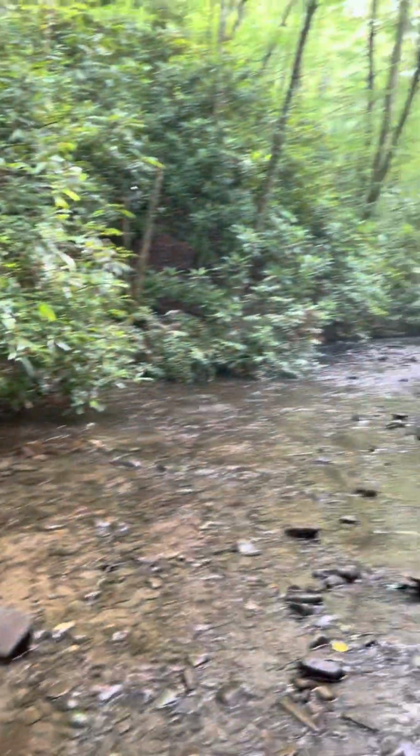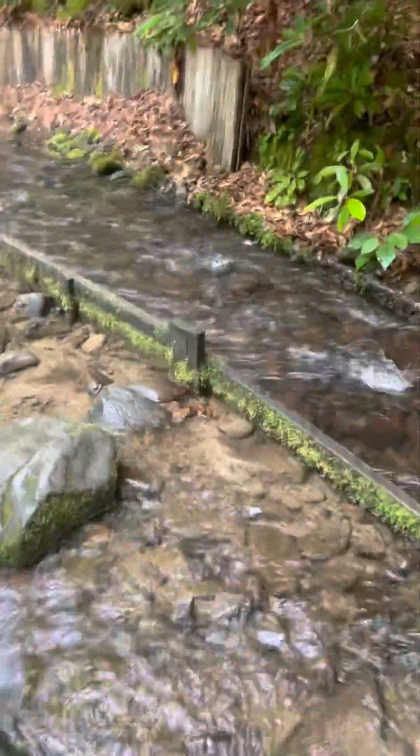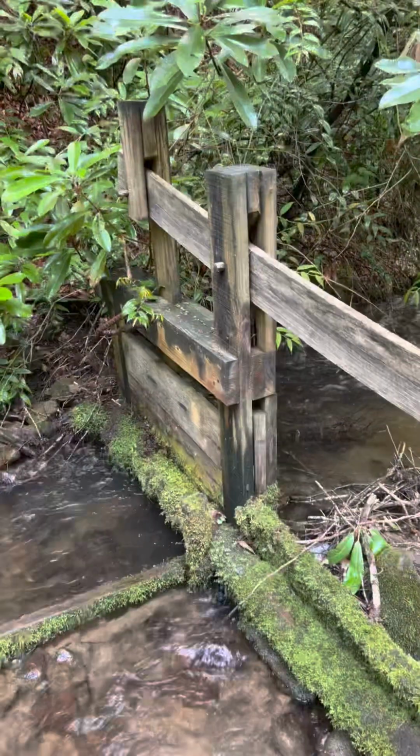So look at this river coming out of the mountains of Cherokee, North Carolina. Pretty cool. Let's walk across. I'm gonna walk right across, get my feet wet. A portion of this river has been diverted. This is the coolest thing I've ever seen because I've never seen one absolutely complete and operational.